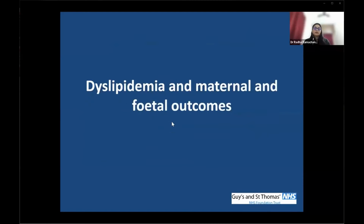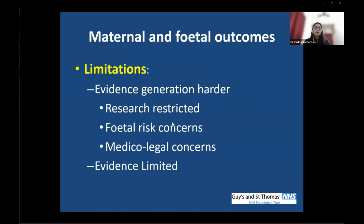So what is the impact of dyslipidemia on maternal and fetal outcomes? I think the first thing to say is that evidence generation in pregnancy is harder because of the strict restrictions around research in pregnancy, and also because of the risks associated with the fetus and medico-legal concerns. And therefore the evidence is limited, and there isn't enough evidence to have treatment or intervention thresholds as yet in dyslipidemia in pregnancy.